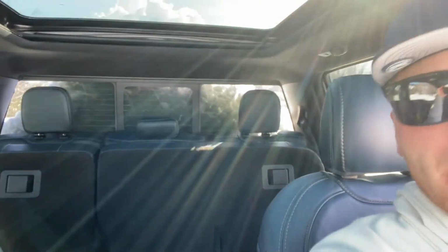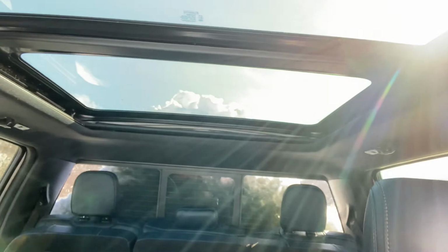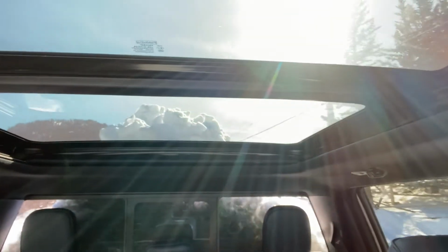You can obviously see in the back window, it's totally covered, but right there through the back part of the sunroof, you can see the pile of snow sticking up over the cab. So it's a little over the top right now. It's kind of rubbing against the back window as I hit little bumps. I can hear it. So it's making me a little nervous that it's going to bang against it and blast through that window. Let's hope that doesn't happen.